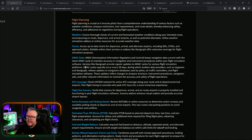Next up, then, you have the AIRAC data. AIRAC, the Aeronautical Information Regulation and Control, basically keeps navigation data current with the latest AIRAC cycle to maintain accuracy in navigation and instrument procedures within Flight Sim and, of course, everywhere else. Services like Navigraph provide regular updates to the AIRAC cycles for various flight sims, and they typically update themselves every 28 days. Microsoft Flight Sim do have their own AIRAC data, and they push that out usually once a month. Navigraph is probably the most current. It relies on Jeppesen to give them all the information, which is very, very good. So do be sure that your AIRAC is up to date.